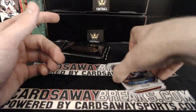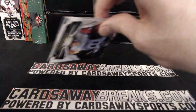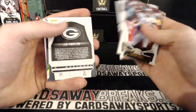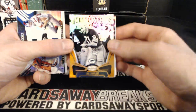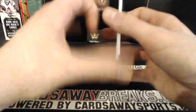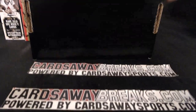And Helvin Smith. Last pack. Hitbox number one coming up next. Carson Wentz. No Nick Foles in Philly anymore. Andy D. Julian Edelman. Immortals. Jim Taylor. Bam. Number two, 225. And champions, Jeremy Shockey. Kid Reporter. All right, here we go. Hitbox number one. What do we have in here?